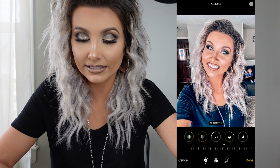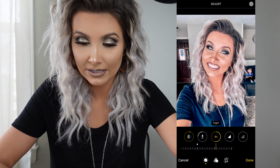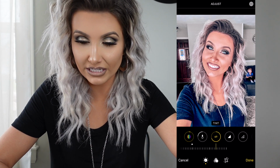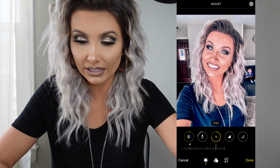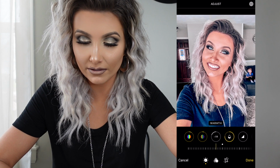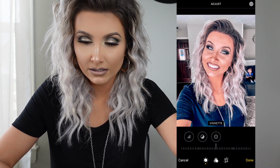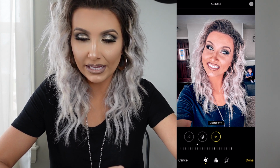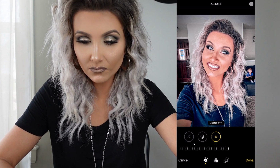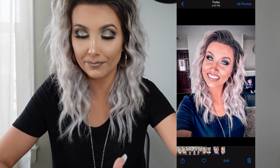And then I'll go to tint, and tint is going to increase the pinker tones of it. That's what I will increase, depending on what I feel the picture needs. So let's say we'll leave this one at like 76, okay? Come back to warmth, and I might warm it up just a tiny bit. And then the only other thing I might do is come over to the vignette, and that will add just a little bit of shadows right around the corners of the picture, okay? And that is how I take my more natural lighting selfies and edit them, okay?